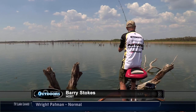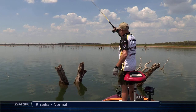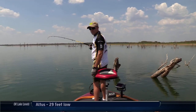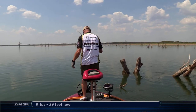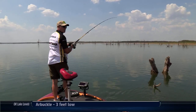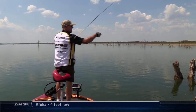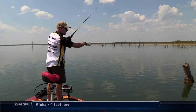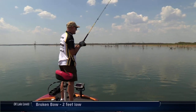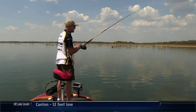Out here fishing these big trees. I was gonna talk to you about how critical the depth is on these trees. These things are out here in really deep water, 25 feet deep or so. What you have to do is when you pull up to one of these trees, you wanna come right up to the branches. The first thing you want to do is just drop it down right below the branches that you can see, maybe 8, 10, 12, 15 feet down, something in that range, and see if those fish are suspended up in the branches.